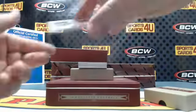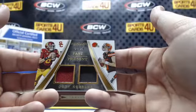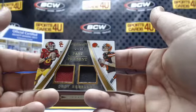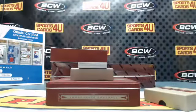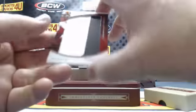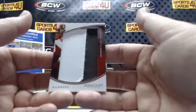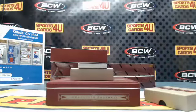Dual jersey, 4/25, past and present, Trojan and Brown, Cody Kessler. Let's keep the randoms like that. I can handle it. Numbers, jumbo, two-color patch for the Browns, Ricardo Lewis, 32/50.